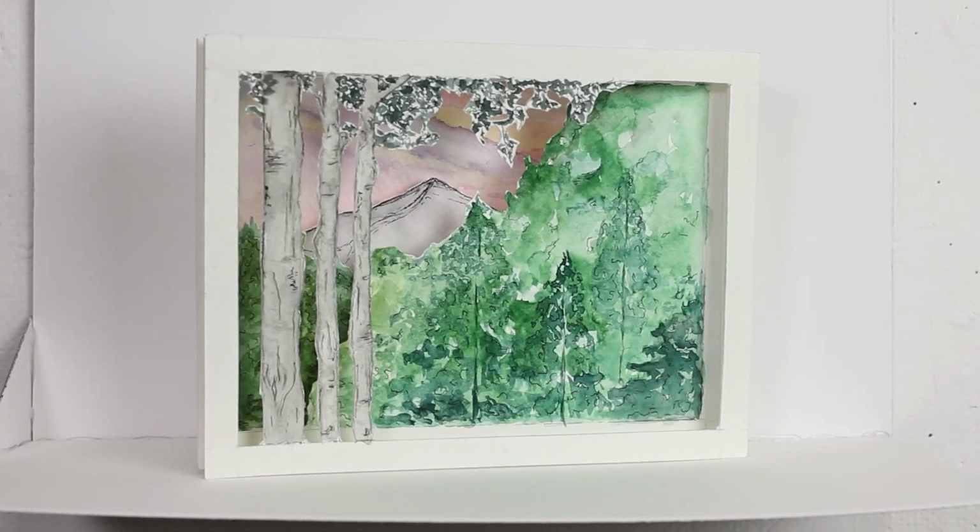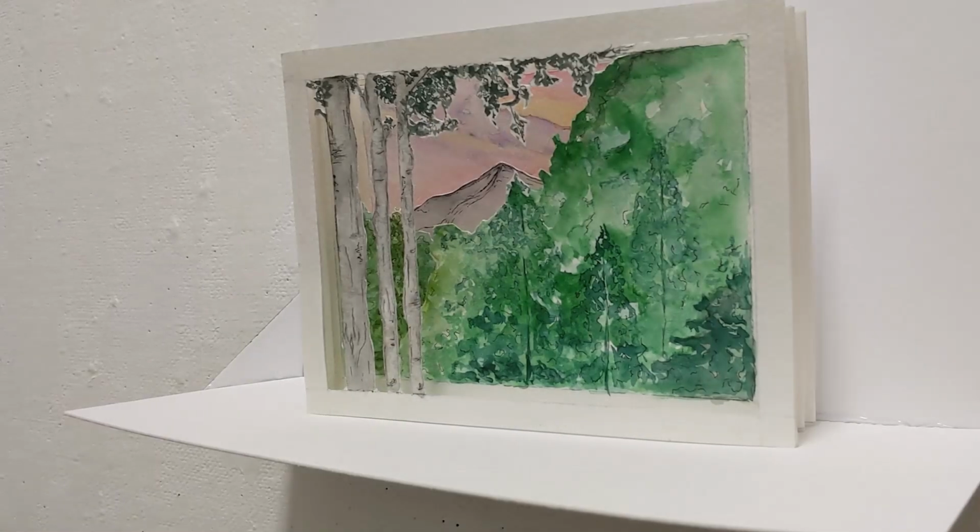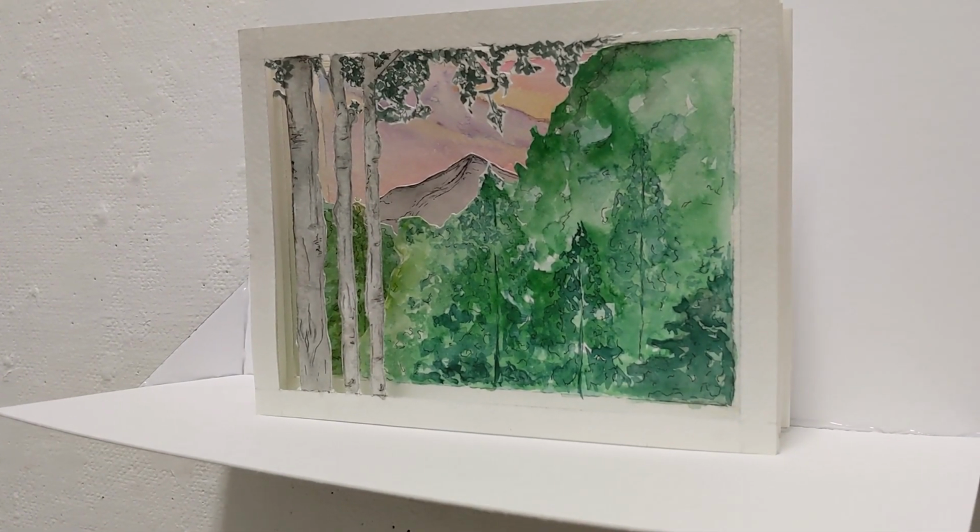My other piece is a tunnel book. It depicts a scene of the mountains, specifically the mountains in the town Boone. Boone is very special to me because it's a place of peace from the busyness of life.